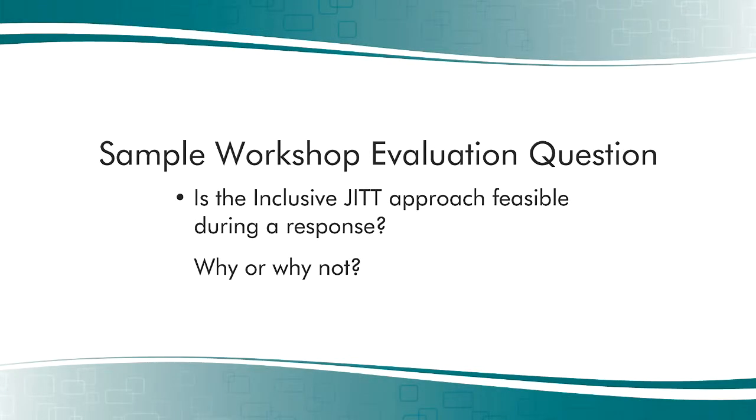We're curious to know if you feel like this approach is feasible during a response, truly. And maybe not the whole, comprehensive package, but.